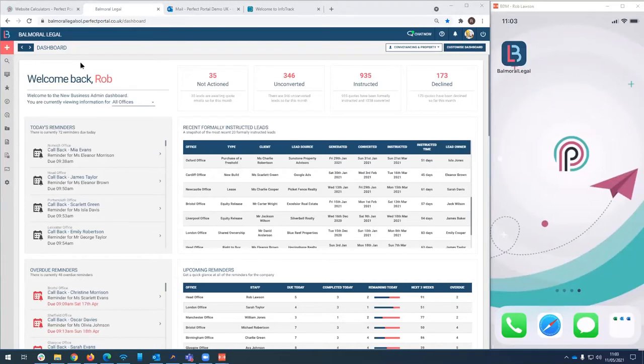Hello, everyone. Today, my job really is just to show you quite quickly how to onboard your client quickly and efficiently using the eCOS integration between InfoTrack and Perfect Portal. Just to give those who don't know our system already a bit of an overview of Perfect Portal: we're a new business management system and communication platform. The screen we can see now is just one of our many different dashboards tailored to the individual that will be using the system.